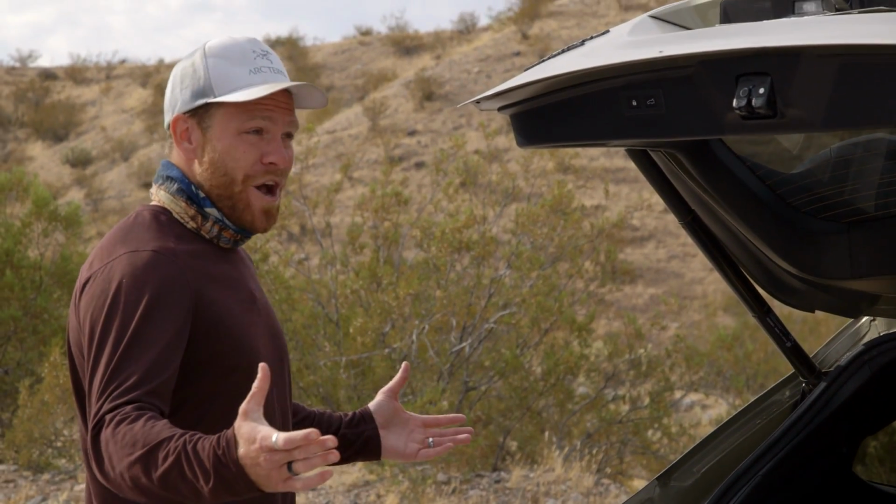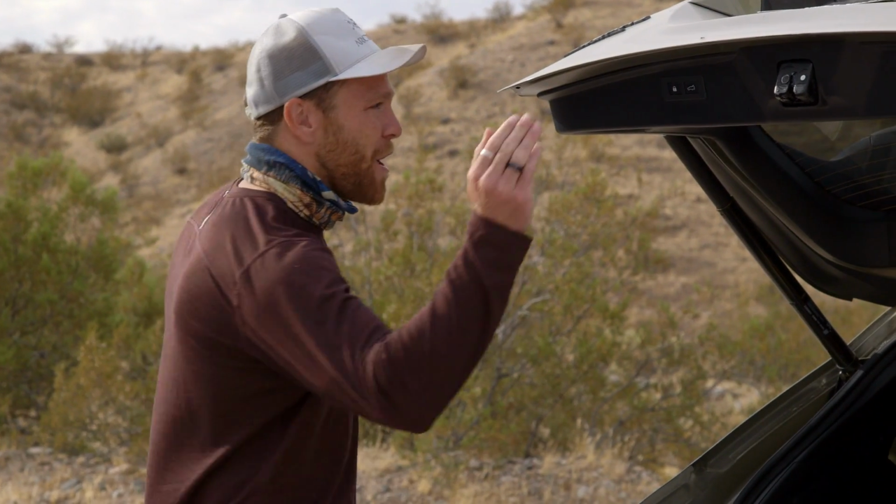All right, are we good? I think we're set. First stop, we're gonna make our way towards the Falling Man Trailhead, which is where we're gonna see some rock art and petroglyphs. Fantastic. It's gonna be all right.